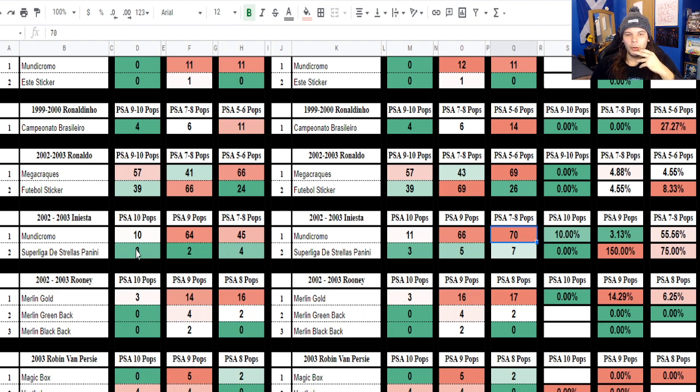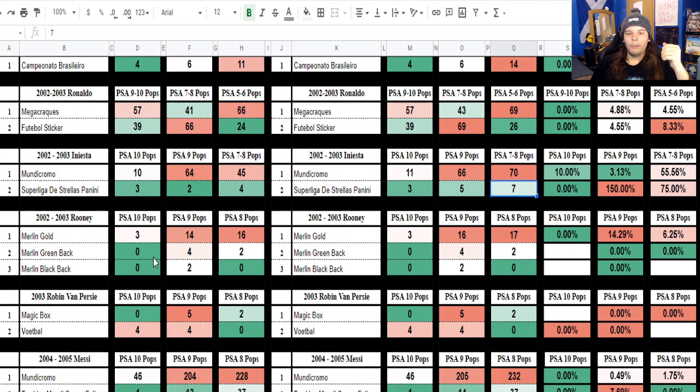And then for the Superliga, the grail Iniesta rookie, that went from 2 in PSA 9 to 5 in PSA 9, and the PSA 7s or 8s went from 4 to 7, so a pretty significant increase there relative to what there was before. That would indicate there's still more out there, and from what I've seen on Spanish sites, it does seem to be that way. Maybe not high grade, but there will still be some out there if you need them.